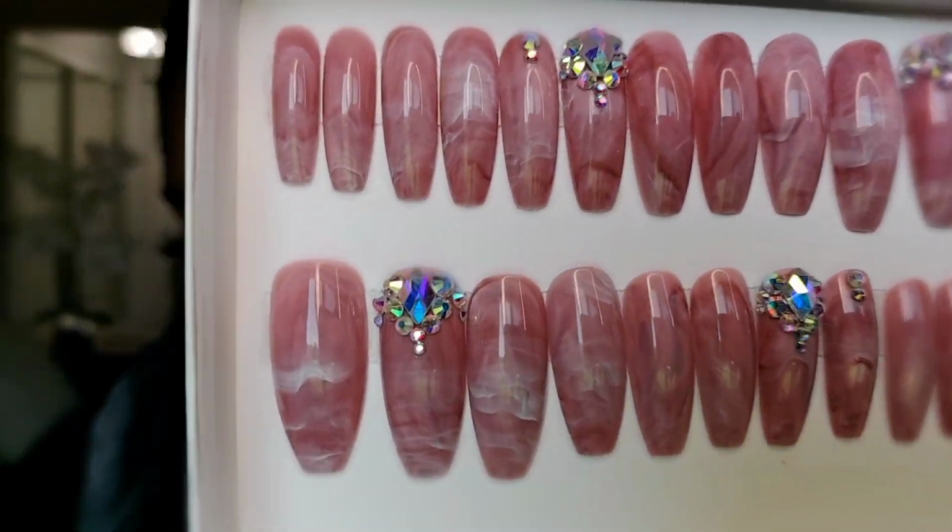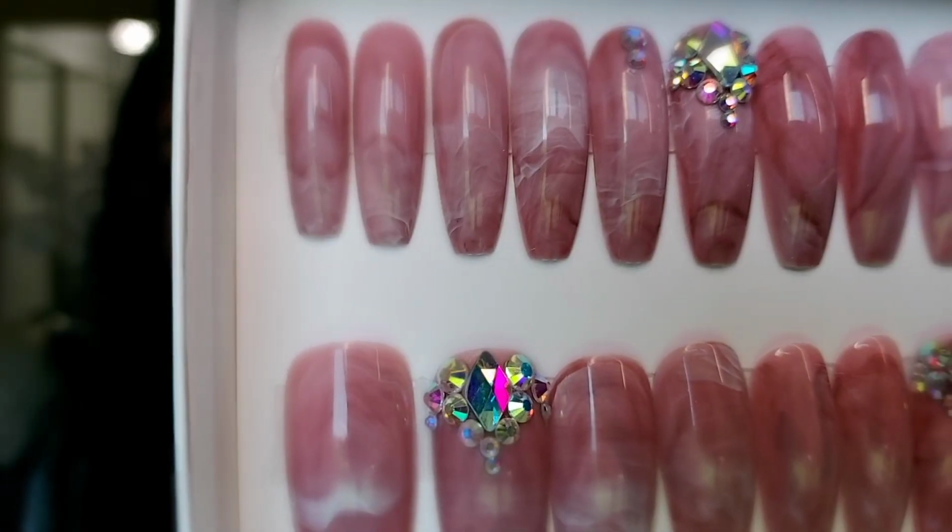Okay. All right. So the next set that I have is from the Dazzle collection. This came in a different box. Let's take the top off. We don't need that. Girl, look. Look at this. Oh. Tell me this is not popping.